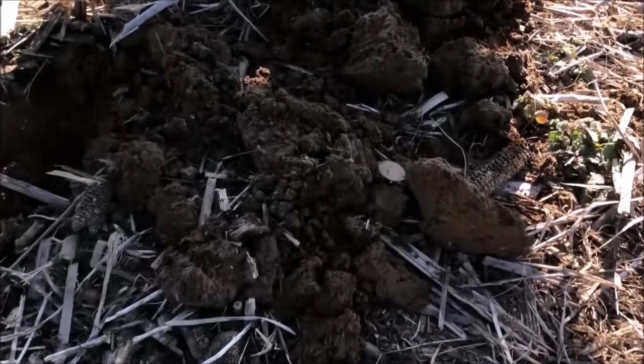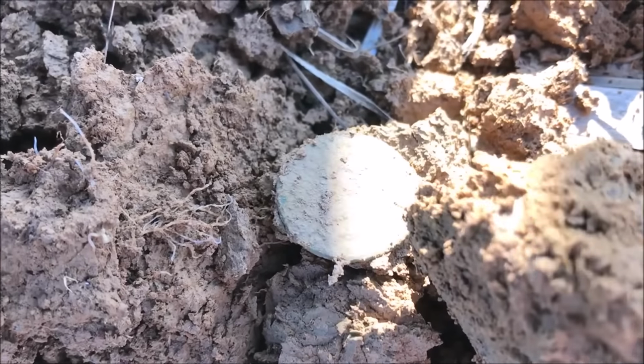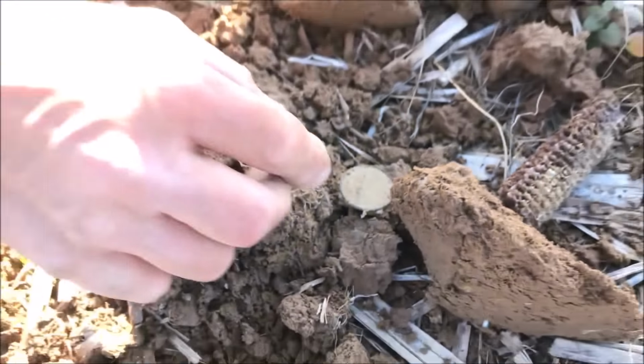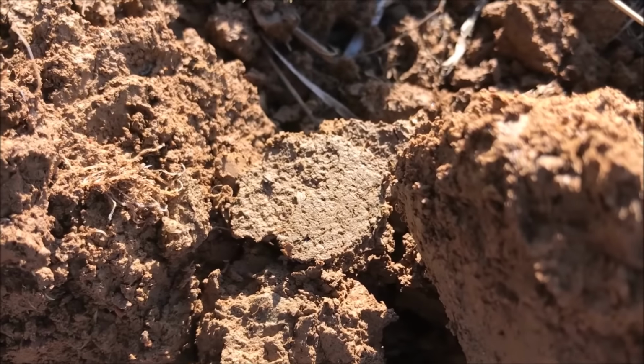Oh, there it is! Right there. Big copper. There it is. Oh, popped right out. Oh, man. Nice pinpoint. Thank you. Go ahead, Joe, grab that sucker. That thing flung right out. Look, you can almost see the impression of what it is.